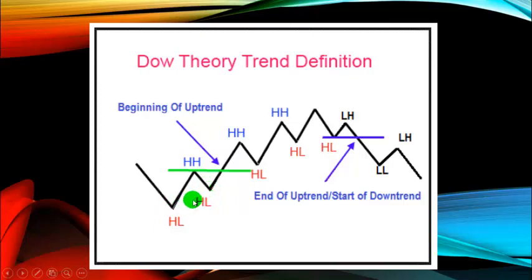So it means that for you to confirm the market is going up, make sure you have a minimum of two higher lows and at least one higher high. If there's one higher high, two higher lows, it means we are going up. Am I communicating? It means we are going up.